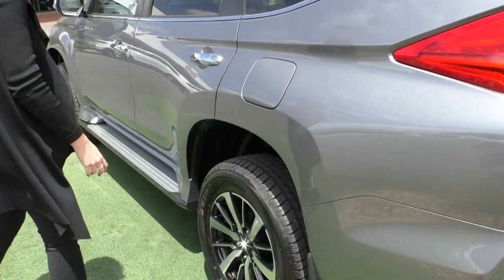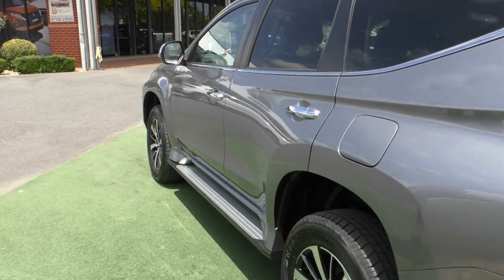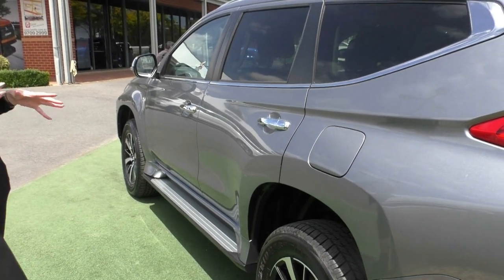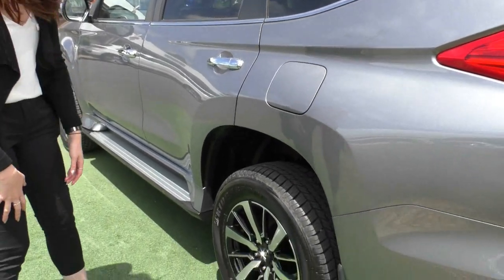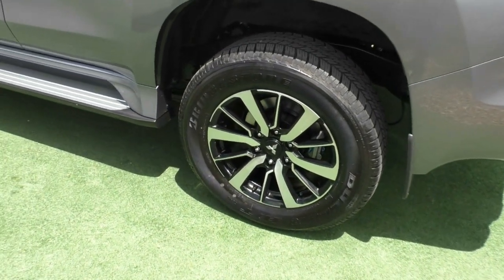Fuel filler cap is on the passenger side as well, so again it is the safe side of the vehicle, so if you do have to fill up in oncoming traffic, you don't have to worry about any cars coming at you.